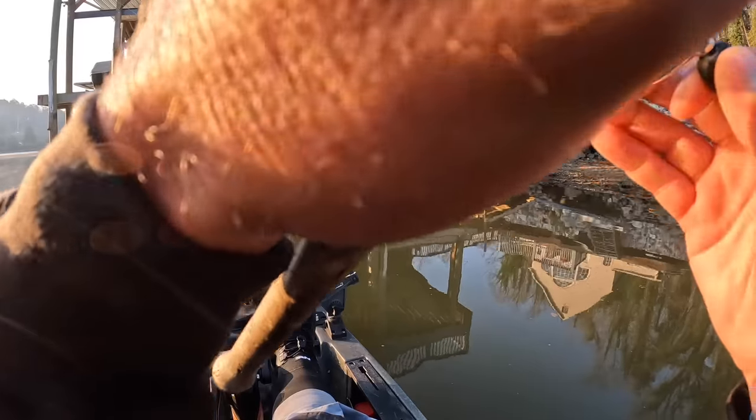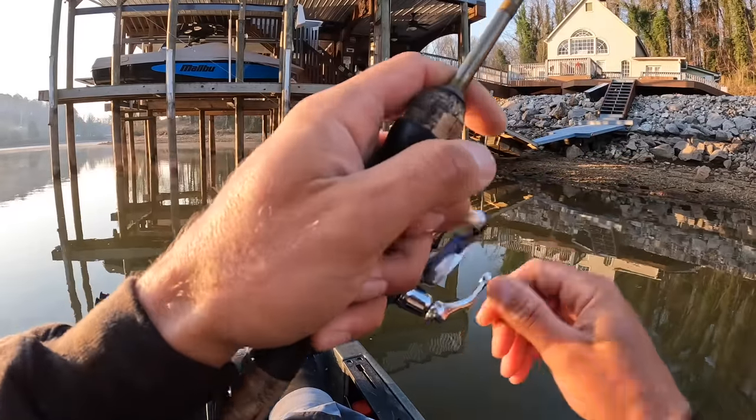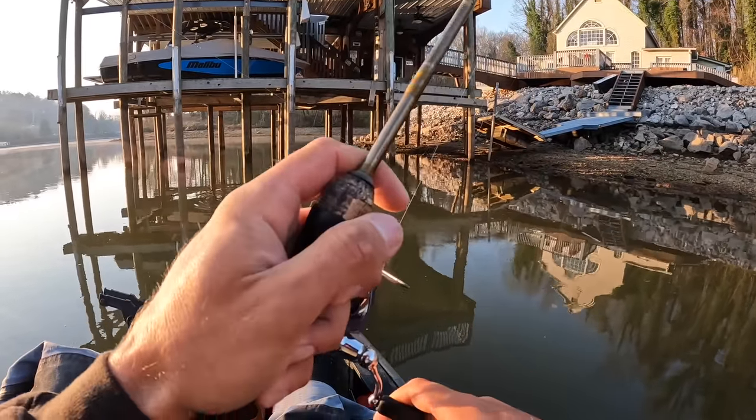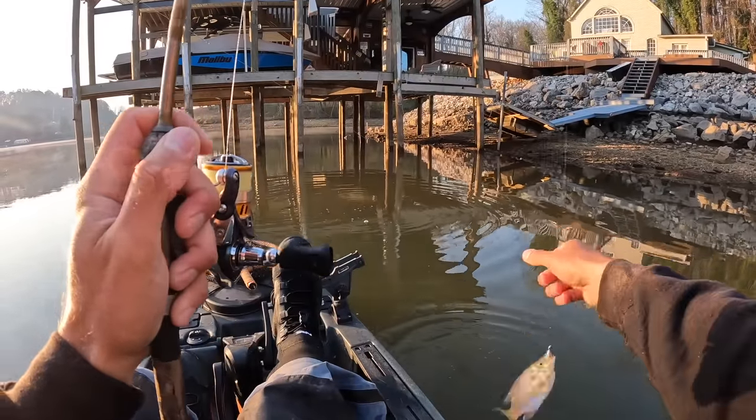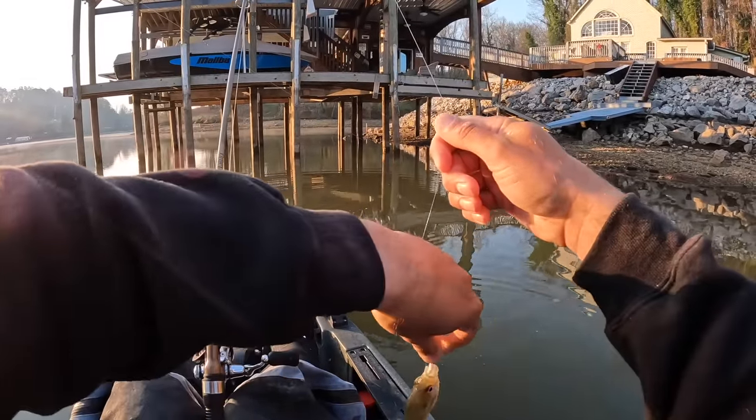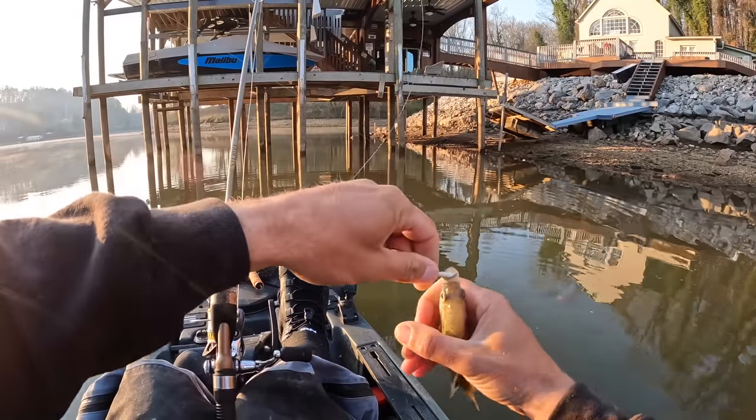Here's a fish. I'll troll my way back, see if I can pick off some. If I am, I'll keep doing that. If not, I've got another place I've been getting them lately off the bank. Pretty confident I can go load up today.